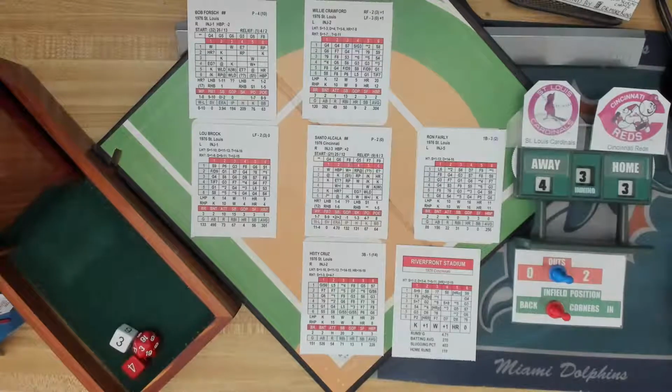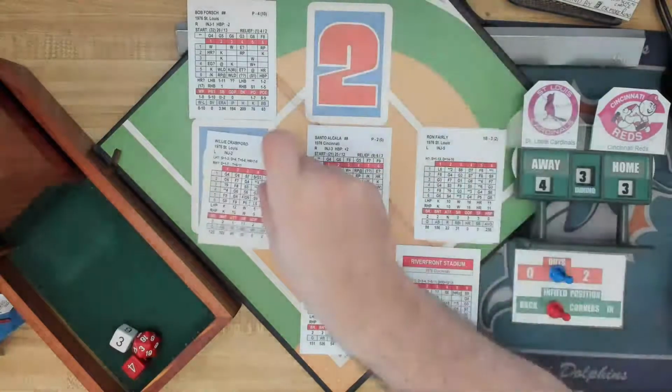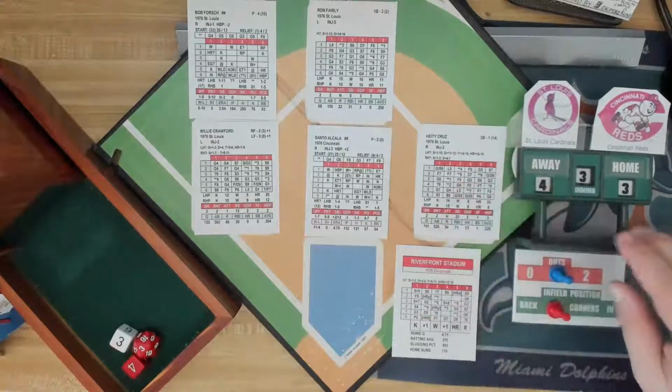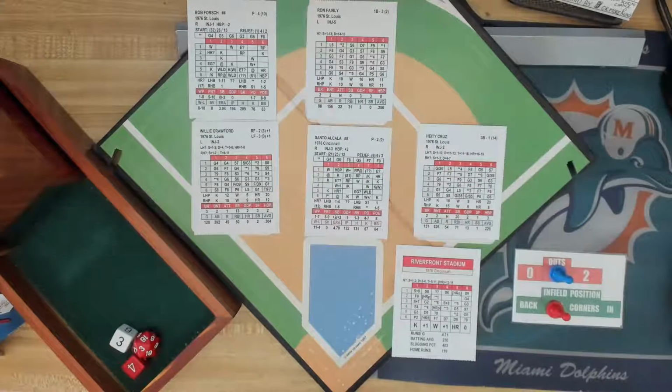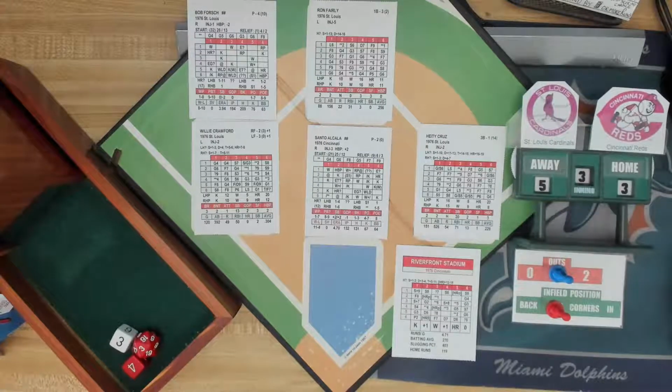Alcala will pitch to Cruz. That's a 4-3. That's a walk. The 3, yep, he walked in a run. Wow. Lou Brock will trot on home. Alcala walks in a run. Now 5-3 Cardinals. Now the Reds bullpen is definitely getting people warmed up, as Heidi Cruz draws a walk.